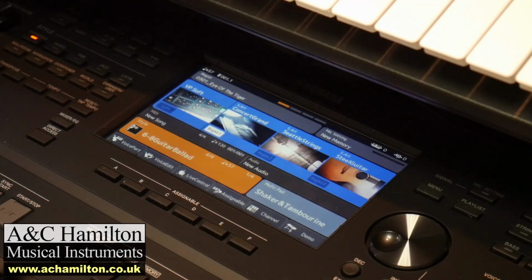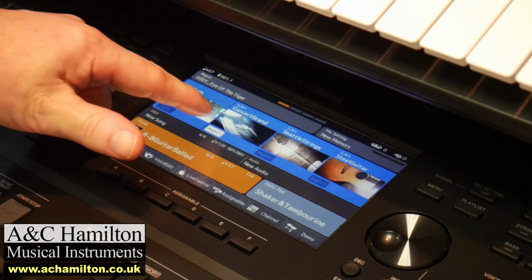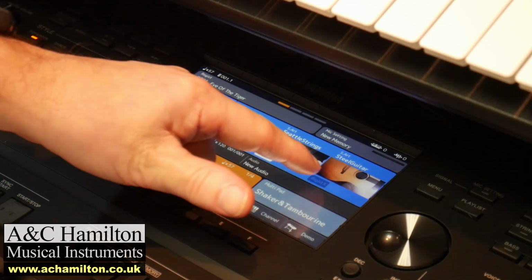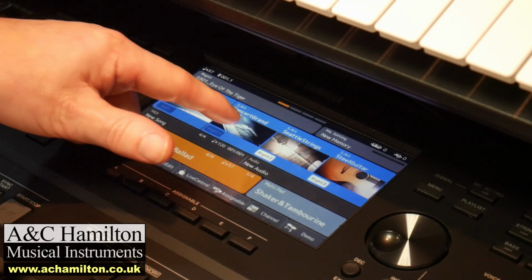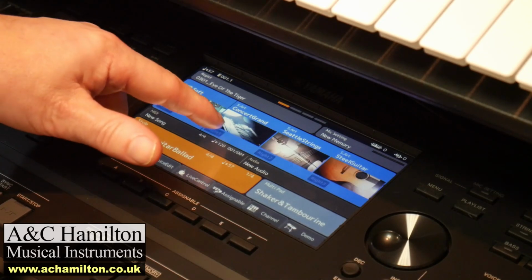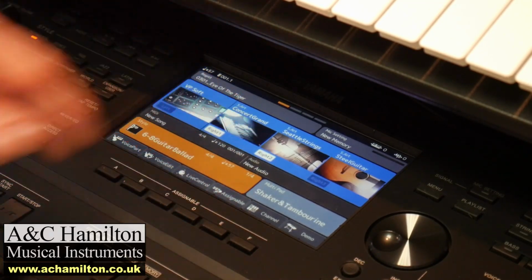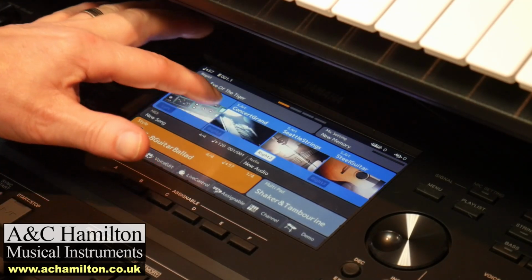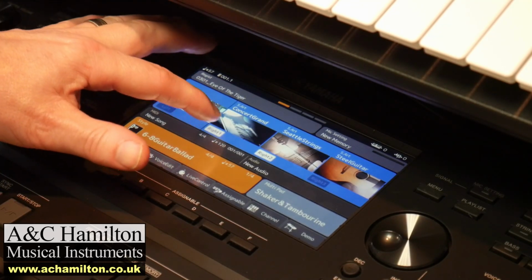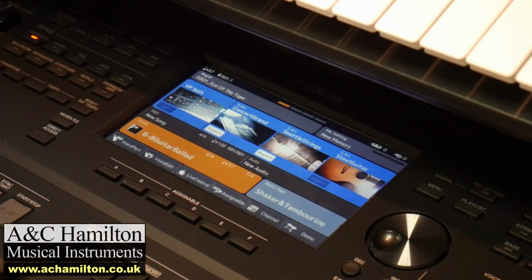So whilst we're focused in on the Yamaha, let's have a look. The presentation, although it's very similar on the Korg, you've got your 3 sounds here for your right hand. The presentation is a little bit better on the Yamaha. You've got a big picture of the instrument and the name above it, and then it's either illuminated or not, off and on, just like that.